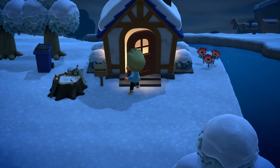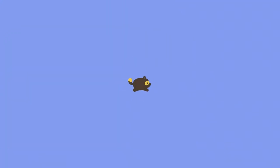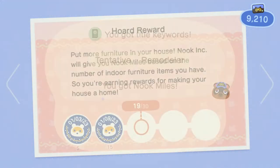Cheater, cheater. I'm not going to sell it to anybody. It's just mine. I know in hard mode, birthday cakes are pretty rare. I got some points for that. That's cool.